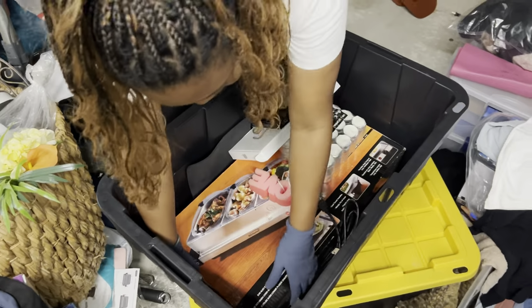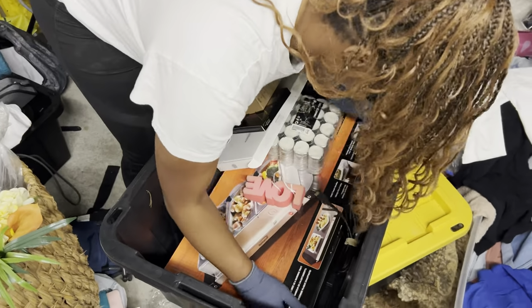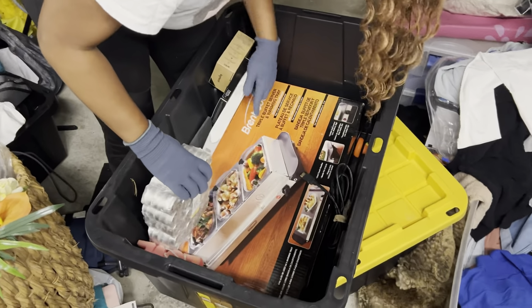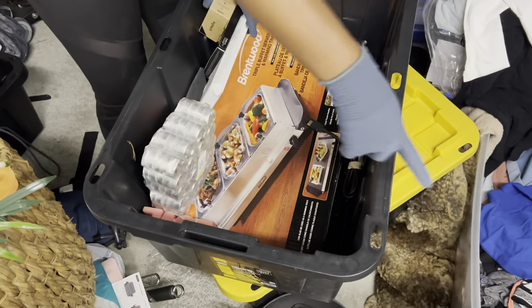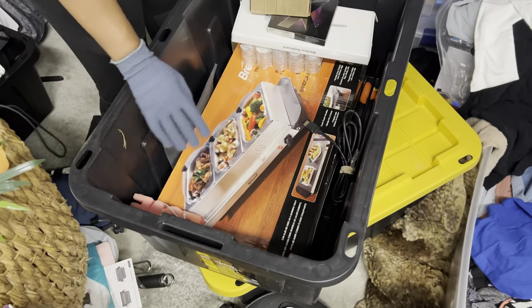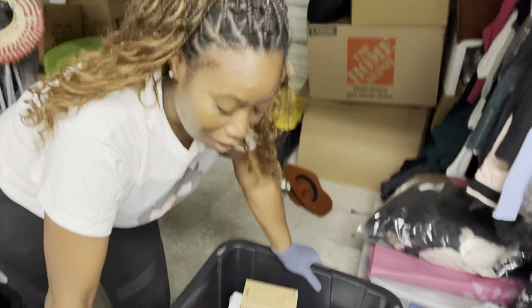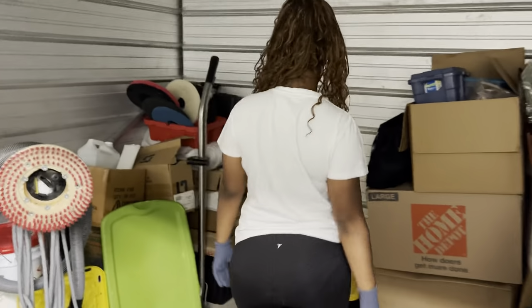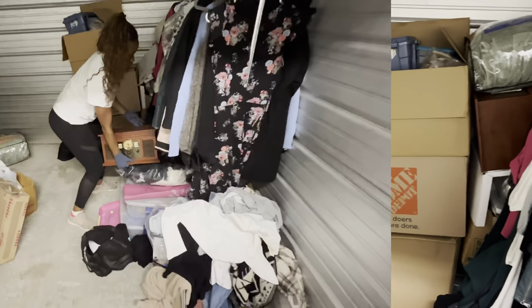Another mouse. The buffet server. Warming tray. That's what it was. A warming tray. What did I say? I don't know. We were trying to say something. I said cooking trays. Yeah, I don't know what we were trying to say.